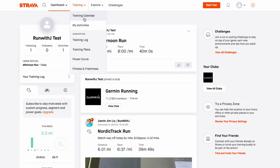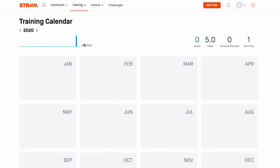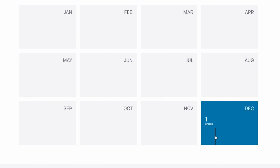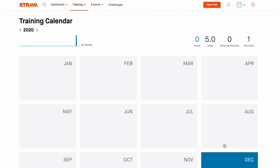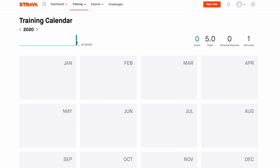And then in training, you'll be able to see training calendar, which is free as well, where you'll list all of your activities throughout the year. And it'll show these like little lines sticking out for all of these single activities throughout that month. And then it'll give you a little mini timeline on the top left, once you have a lot of activities throughout the year, to see like a graph of all of your activities. And then on the right side, it'll give you an overview of your year as well.